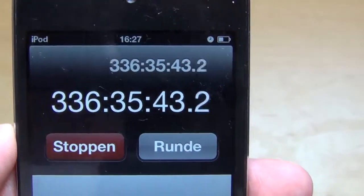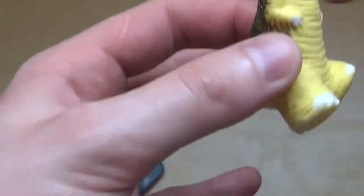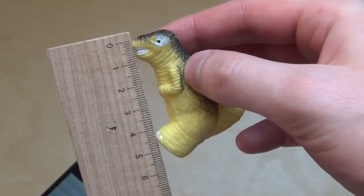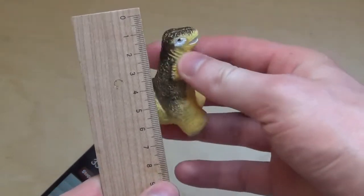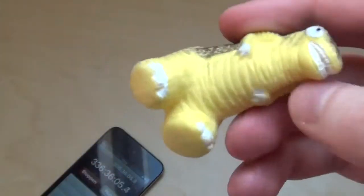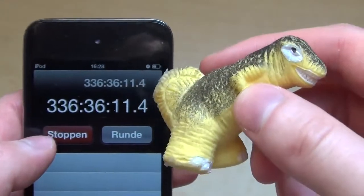Alright, so over 300 hours are over, and here's the dino again. And it really shrank down. Let's measure the little guy here. So it's just 5 centimeters, and it was 8.5 or something. So it's down again. It's also not wet, it was always wet. And I think to make some fun, I'll let it start to grow again.